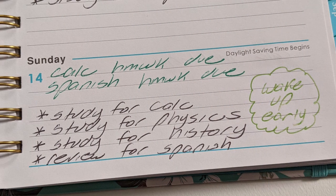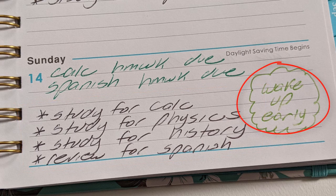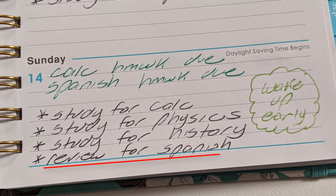And then Sunday, normally I work on Sunday, but I took this day off. So you'll notice I have this very full day of studying, and I'm also going to wake up early. So I'm hoping to make a major dent in studying. And I should be just about done studying for Spanish because I've been kind of working on it throughout the week.